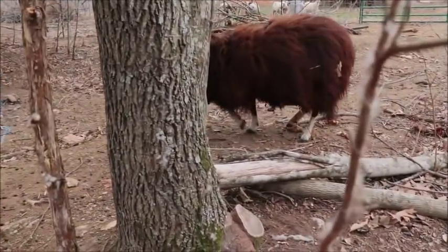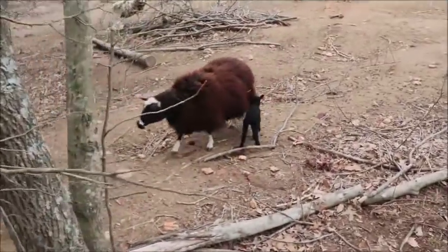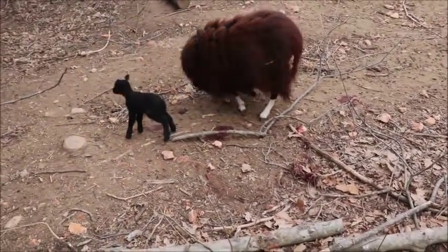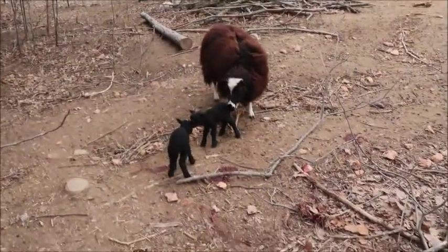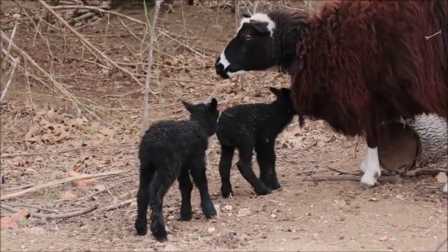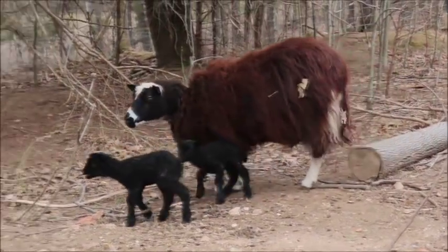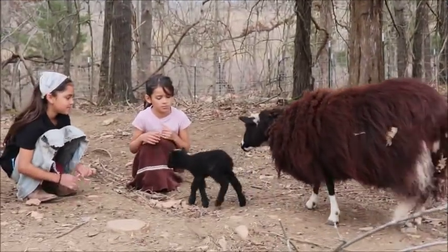Hey, guys. Just let it be. And I guess here would be the site of the birth. The placenta. You can see a lot of blood in the area. Okay. Oh, yeah. Kind of a friendly little bugger.